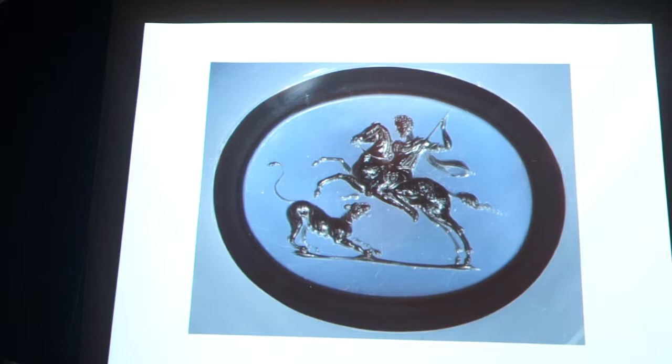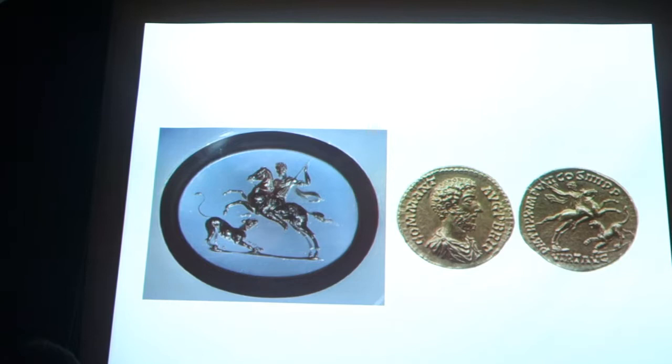And clearly it's the same intention. It's an imperial commission made by the emperor as a gift. We also know this is related to other imperial propaganda, if you want to say it. The same image appears on some of the gold coins. Here's Commodus and the panther, on an issue struck, I think, around 183, 184 AD. As they say, too large for a ring, perhaps it was worn in a brooch or carried.